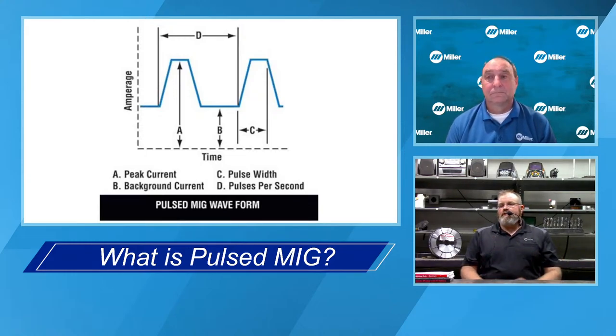With that, we have C, which is called pulse width. One of the things pulse width is going to affect is our ball detachment, our droplet detachment, but it's also going to affect our cone shape. One thing to note is that the variables the engineer enters when they build these arcs have an effect on how that arc cone looks. We can shape our arc cones a little bit by doing different things with this parameter data. We're going to talk about what some of that is in the machine and how you can do that yourself in the machine.